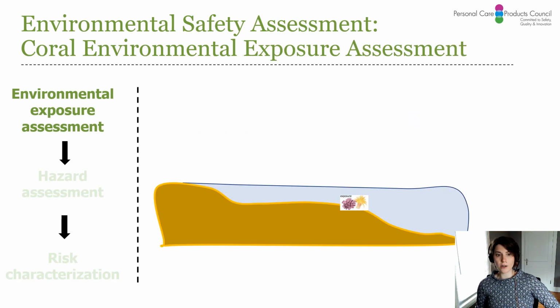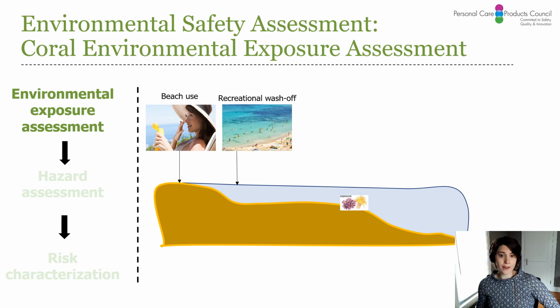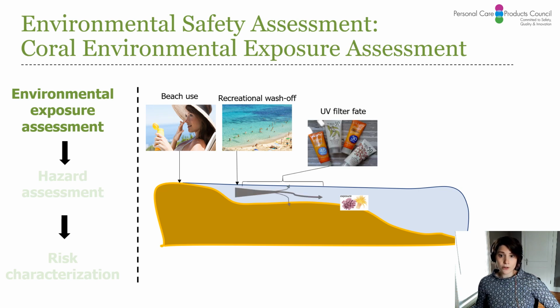So let's talk about the environmental exposure assessment. So here I have a hypothetical beach shoreline scenario where the brown is the beach and the sand, the blue is the overlying water, and then we have our coral just offshore there in the little box. So someone on the beach uses their sunscreen and then they get in the water for a swim. We'll call that recreational wash off. So the UV filter washes off them and then is subject to a process called environmental fate.